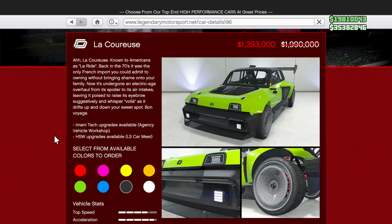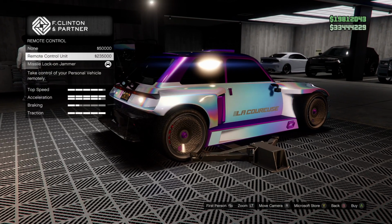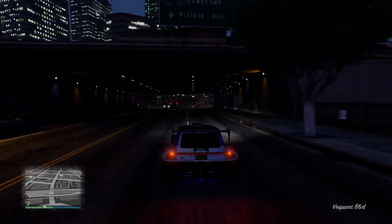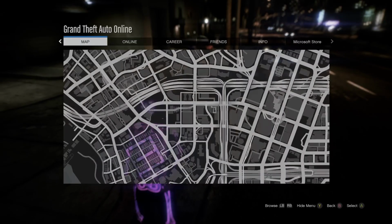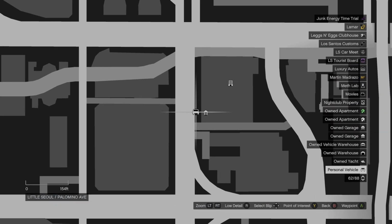Do buy the Pinard La Courrier. Right now it's on a 30% discount, and you can get it for just under $1.4 million. This is one of the overall best vehicles in the game, as it allows for both Imani Tech and HSW upgrades. While it is an electric vehicle, it's still plenty fast, and it has incredible handling. Not to mention, with the right customizations, you can make this thing look crazy good. And one of my favorite things about this vehicle is that it doesn't show up as a special icon on the map, which is something that a lot of other Imani Tech vehicles can't say.